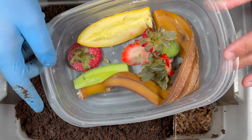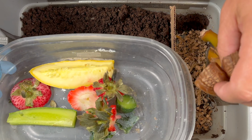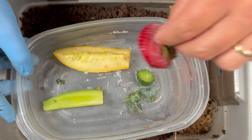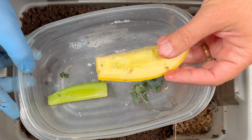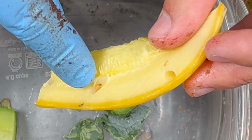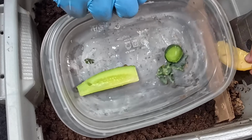And then here's the food that we're going to give them. We've got a great banana here, and that is definitely a worm favorite. And then we've got some strawberries, and then we have some stuff from my garden. This right here is a yellow squash, and you can see it got some caterpillar damage, and there's one right there frozen in the axe. So a little vengeance on that. We're going to let the worms eat it.